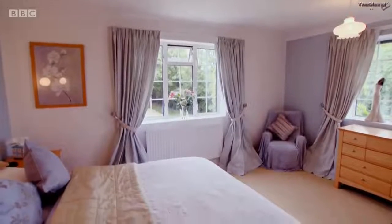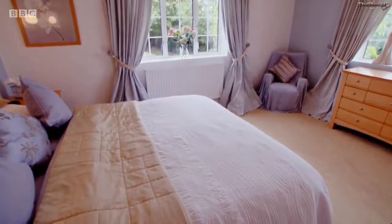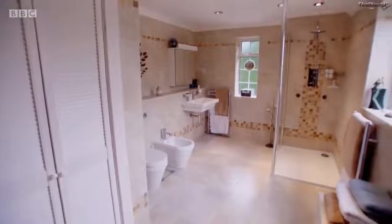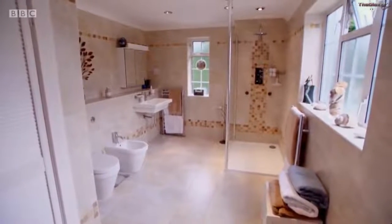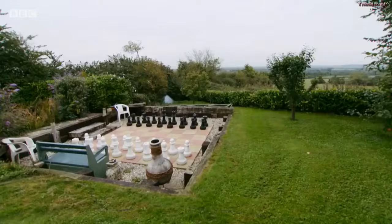The bedrooms are lovely. However, the master bedroom, I think, is a little bit small in comparison to the ensuite, which is huge, and you could have a lovely party in there. Outside space is fabulous. I like the fact that you had a big barbecue area and a nice area where there's a chess set up, which would be great for the grandkids or myself even to play with Alfie.